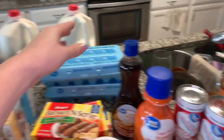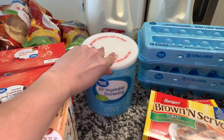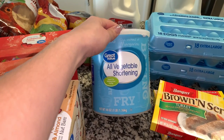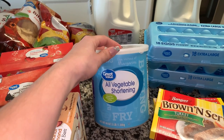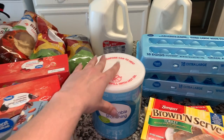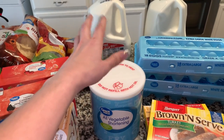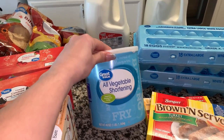And then I also bought some Great Value shortening because there are certain cookies that we make every year for Christmas called polvorones. It's a Spanish cookie that my mom used to make growing up, and now I share it with my kids, and they love this cookie. We actually make it throughout the year because they love it so much they can't wait till Christmas. We're going to make them tonight, and I'm going to show you guys. You're going to see us making it tonight, for Santa or just for us, when he comes or whatever.